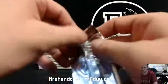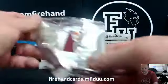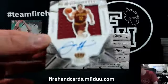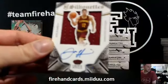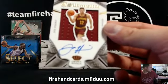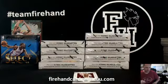And we got a silhouette. First box, Silo. For the Cleveland Cavaliers, Joe Harris. 96 out of 99. There's Cavs. Dr. Jung, 32. The Cavaliers.